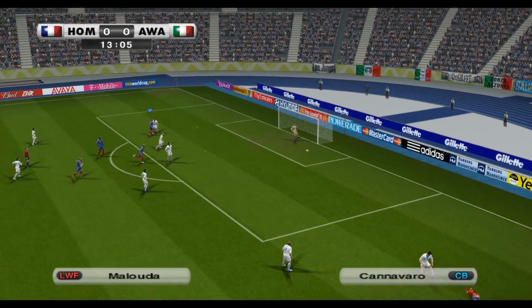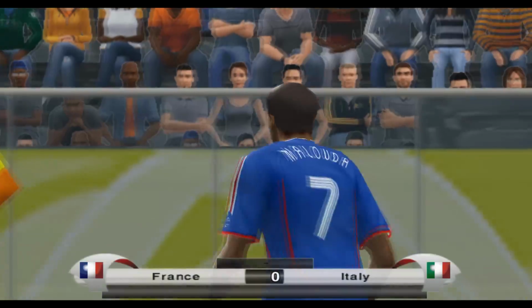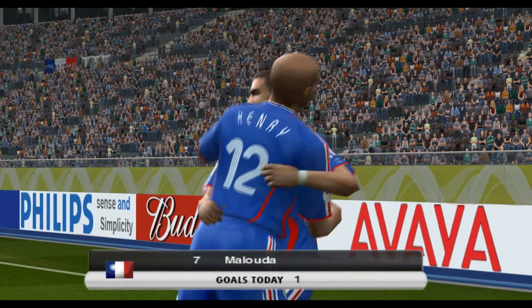Here's Frank Ribéry. Who's going to come across? Who can make up their mind? Doesn't matter. Too late. Malouda's there. 1-0 to France. And what a way to open the scoring in the World Cup final.